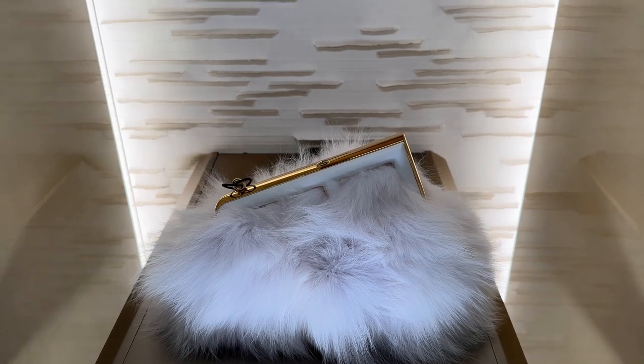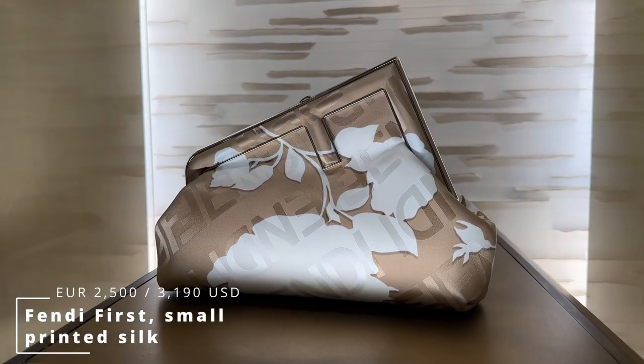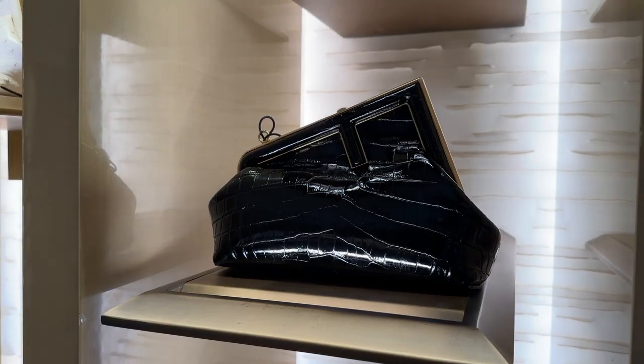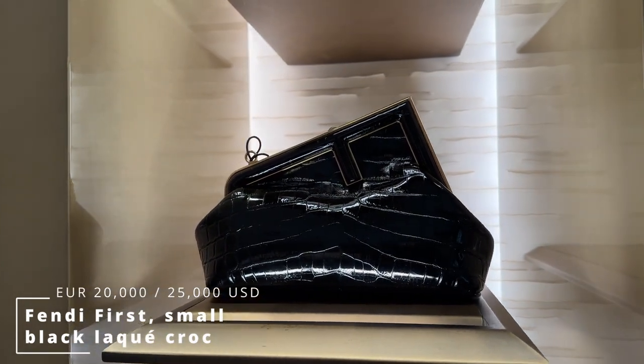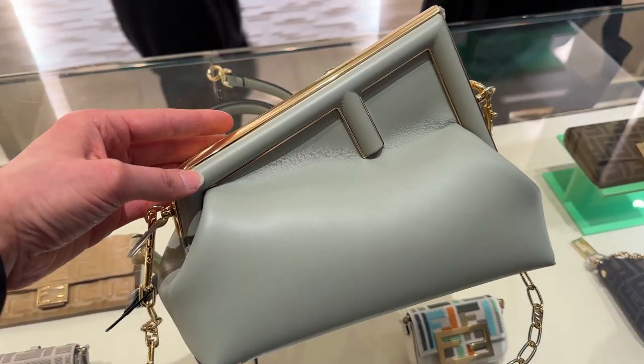And I don't know for how long exactly the midi size of the Fendi First has been out, but I think it's the first time that I saw it in person. In my opinion, that launch was well overdue, because while the small size does fit quite a bit, it's still a small bag. And the old medium, or the larger size available, was very chunky and bulky. So the midi size is perfect.